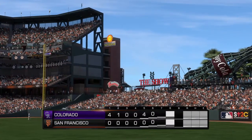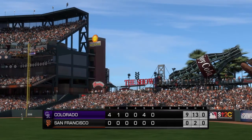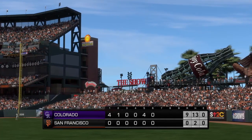Back here in San Francisco. This one pretty much all over, but the shouting as we check our game summary to see how we've gotten to where we are.